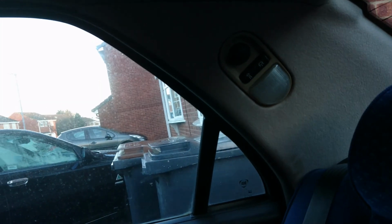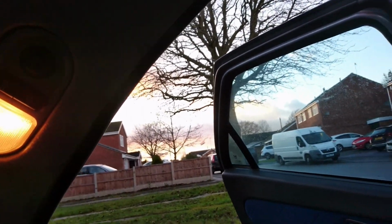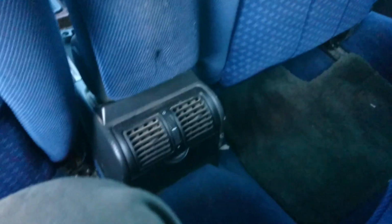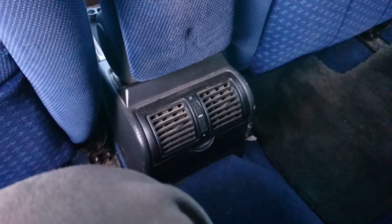We have got some luxury features like the lights here, and on that side too. Let's see if we've got an armrest in the middle. But this one I think needs to go. There we go. That thing at the top I think is a bit broken, so that's why it's like that. This car does need some things doing to it, and that'll become obvious when we look in the boot.